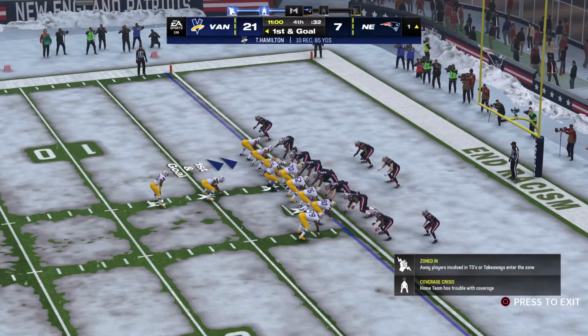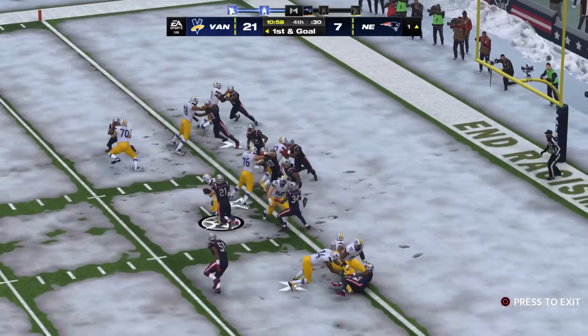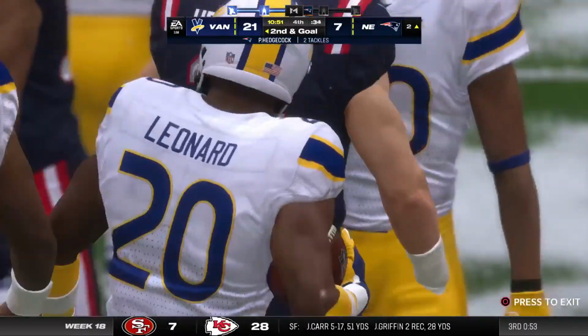Back now in Foxborough as we are just about set to go here in quarter number 4. And he is met in his tracks behind the line of scrimmage. It's a loss of a yard there, and it's 2nd down.